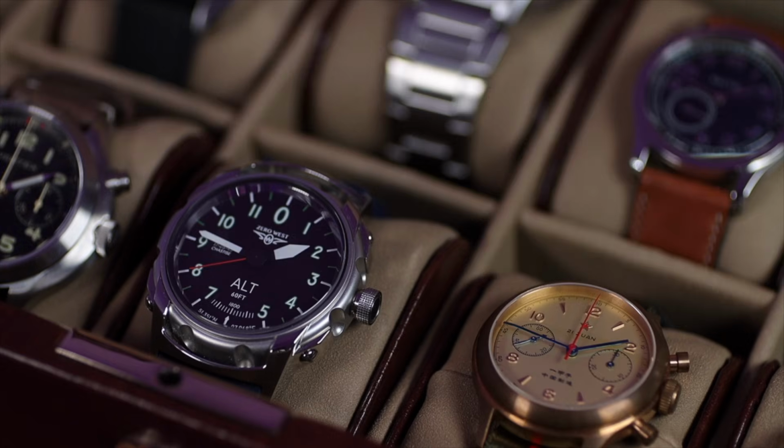Now, to not only own a fantastically engineered British watch, but to also own an actual piece of military history, I think is absolutely sensational. Every release they do is meticulous in its design, with a watch unique only to Zero West. This watch is a win-win.